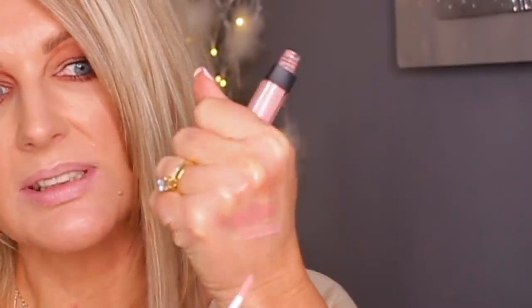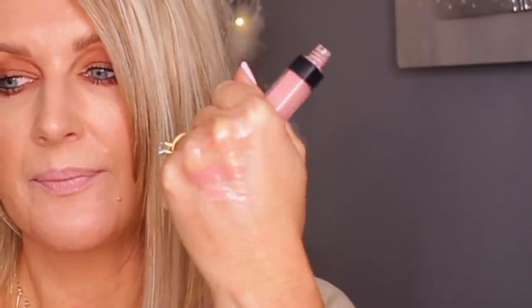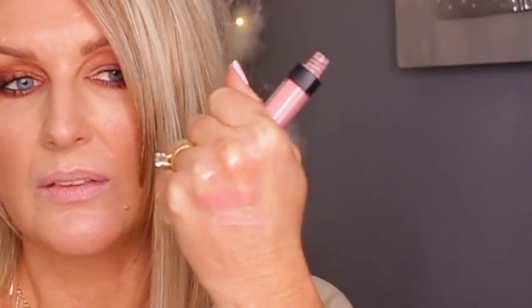It's like a light cool pink, I would say. It's definitely cooler than this. And this one feels quite a bit thicker as well than the other two.